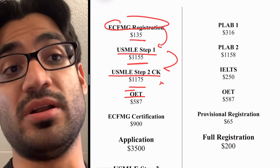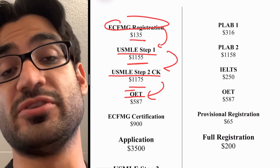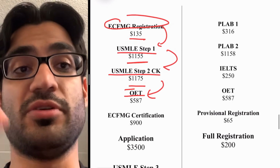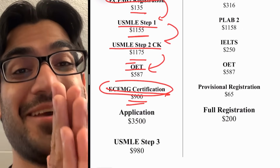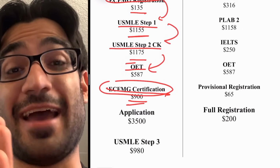Once you're done with all your steps, you have to write OET, which is $587. Now that you have the whole package, you can get ECFMG certified. By the way, now you're not done with all the expenses. There's still an application pending.